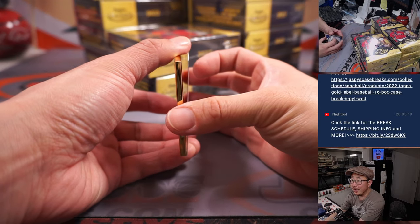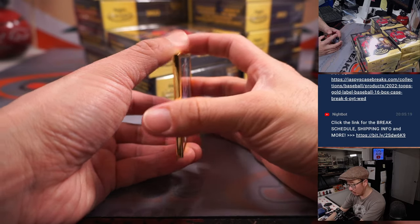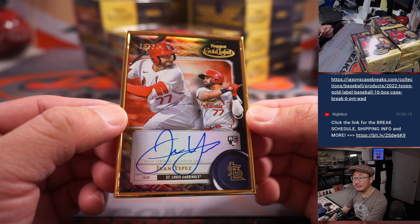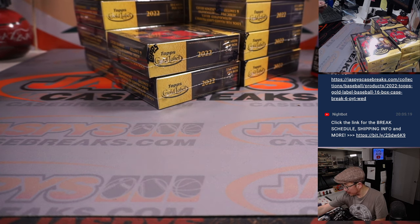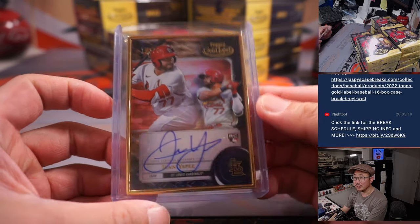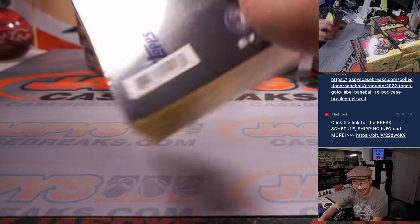And the autograph behind Francisco Lindor is Juan Yepes, 15 out of 75. Nice, these gold frames, pretty sharp looking. Not sharp as in the edges are sharp. That goes to Andy and the Cardinals.